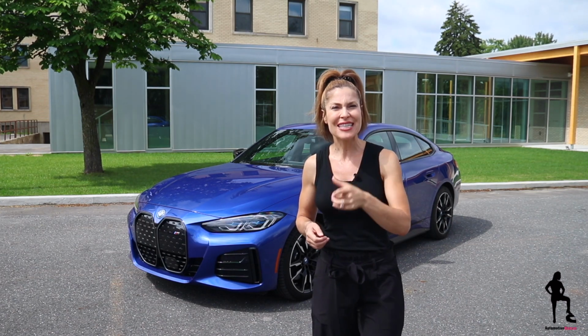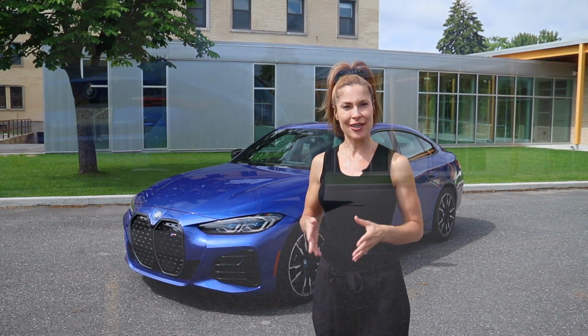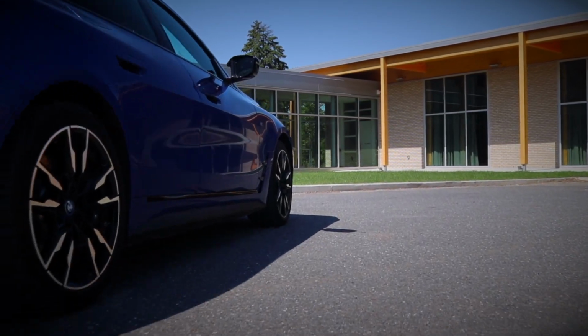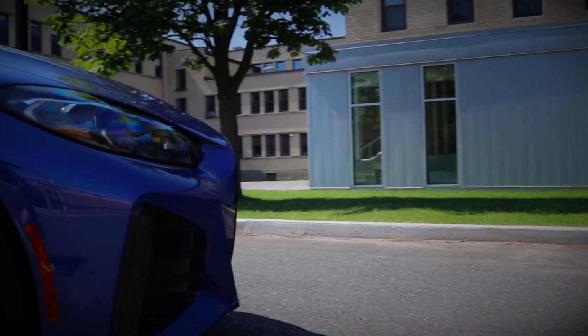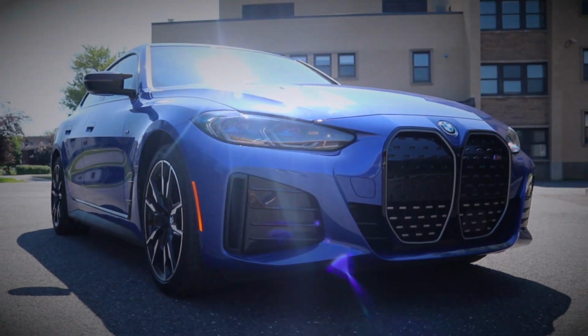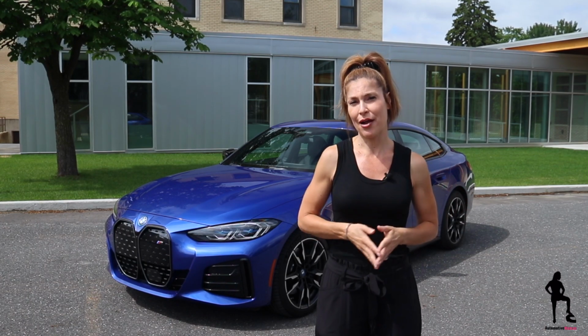For under $56,000 US, or essentially $59,000 Canadian, you can purchase an all-electric performance sedan from BMW, which offers better performance stats than its gas-powered sibling, the M3. Now, I should be more specific because this week I'm reviewing the i4 M50 xDrive, or essentially all-wheel drive version. And it is valued at about $10,000 to $15,000 more, depending on your market location, than the rear-wheel drive option.